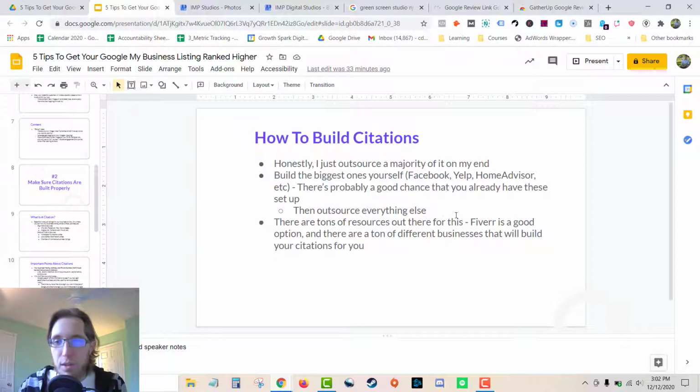There's a ton of resources. Fiverr's a good option. There's a bunch of different businesses that have citation building packages. Do a little bit of research. I might make a video on this later, but if you just go to fiverr.com and Google GMB citation building or SEO citation building or something like that, you'll probably find a ton of different services on there.